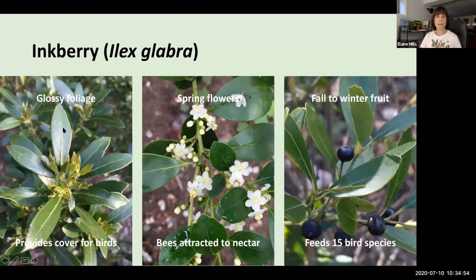It has glossy evergreen foliage that can provide cover for birds. The flowers are fairly insignificant. We wouldn't particularly pay attention to them, but bees are very attracted to them for their nectar. And then in the fall, if you have male and female plants, fruit will develop on the female plants, and that provides nourishment for 15 different bird species.